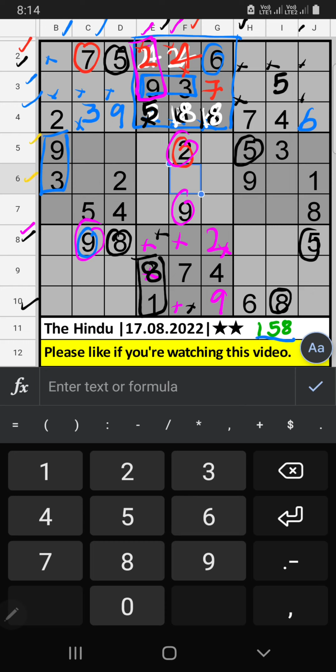5th row and 6th row, we have 3. So 3 can't come in these cells. Then 3 is confirmed here. Column G, 3 numbers are remaining, 1, 5, 8. 5th row, we have 5. So 5 can't come in the cell. Then 5 is confirmed here. Then only 2 numbers are remaining, 1 and 8. It will come in one of the 2 cells. We will confirm later.